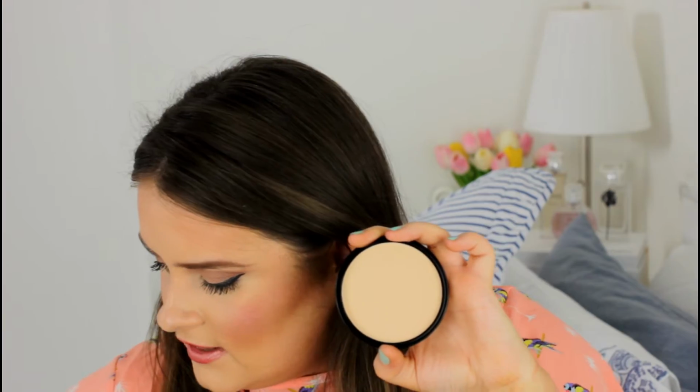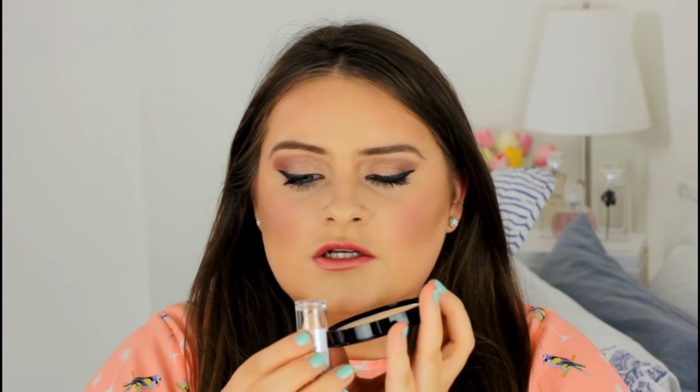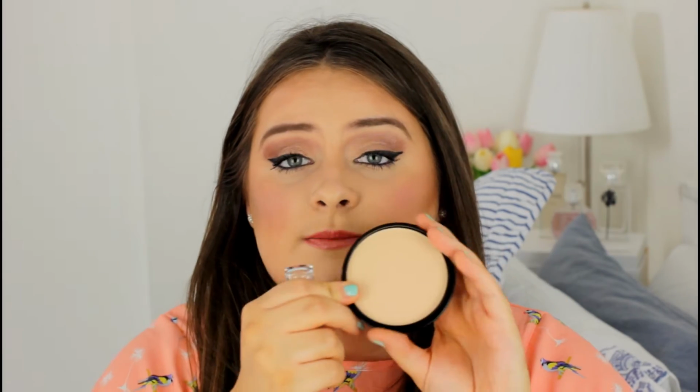Actually, I don't think they gave me a concealer. Oh yeah, actually they do. They did send me a concealer. Here it is. So they have sent me this concealer here, which is in the shade Medium. So again, I hope that will go okay with the foundation. It looks quite light, which is great, so I'll open that in a minute. But anyway, this will set my foundation and my concealer in place.